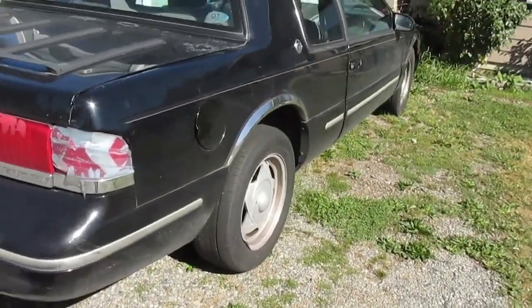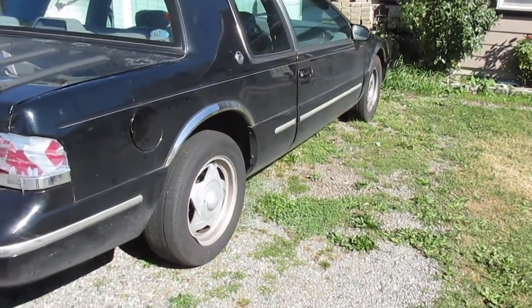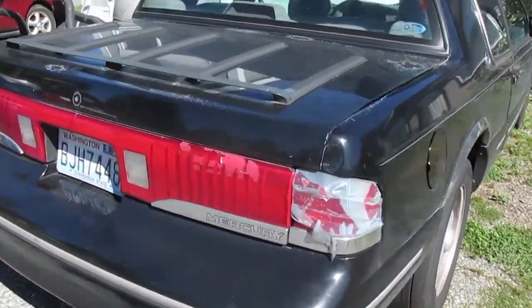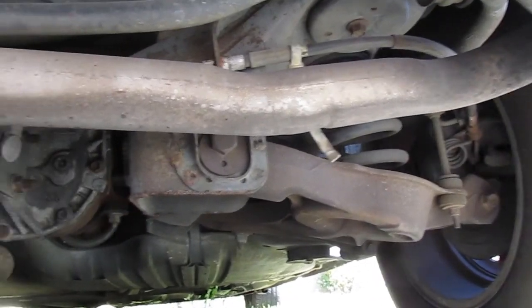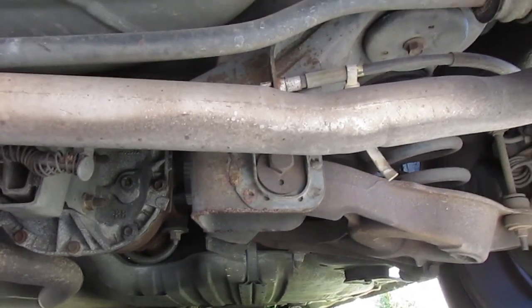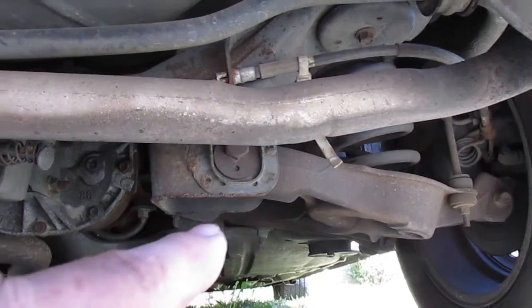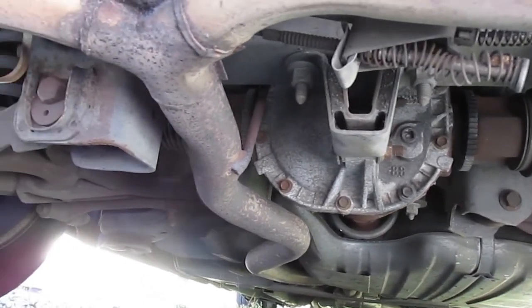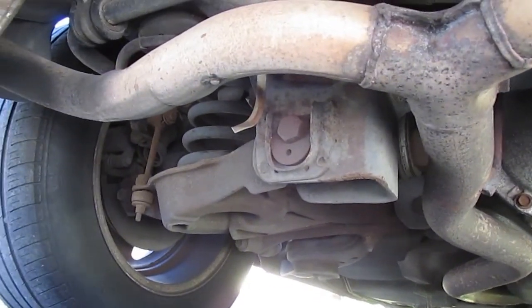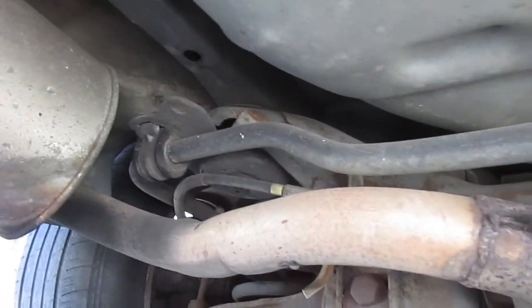Probably the fuel tank and the rear end, of course, the drive shaft. Let's see if I can get underneath this and take a look at the rear end. Okay, here we see the axle underneath there, the rear end. You can see here's the passenger side control arm. Got the differential right there. The driver's side control arm and springs, sway bar, everything.